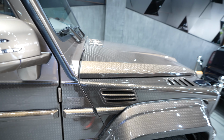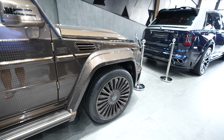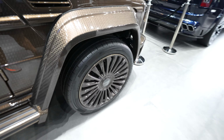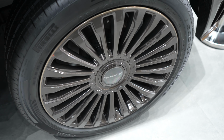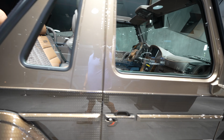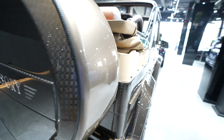So this is one of one, everybody. Your typical wheels, I think these are 22s and not 24s, look a little bit smaller. But same thing with the Mansory badge. That's weighted, does not spin. I mean, the whole car is carbon fiber. There's not much more to really say about it.